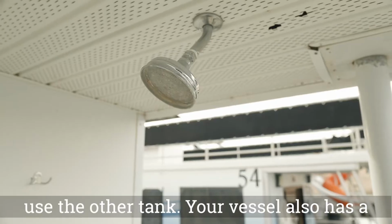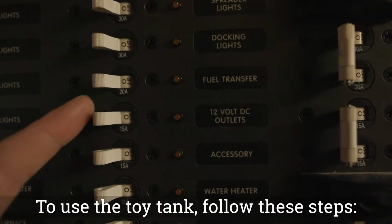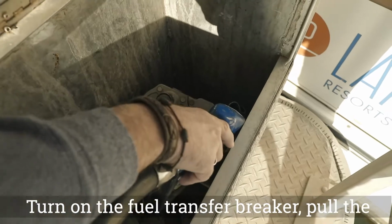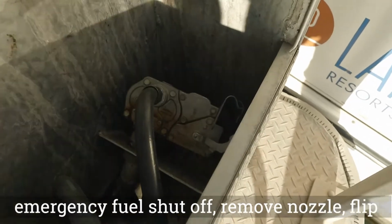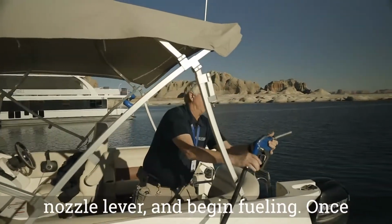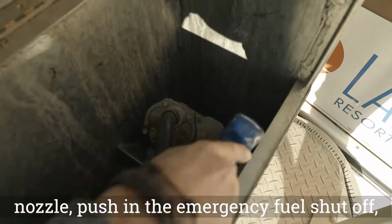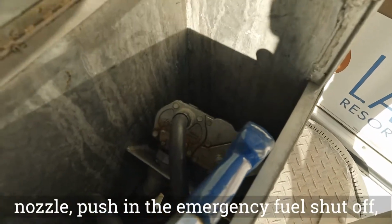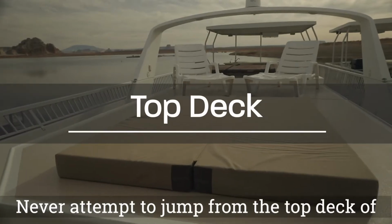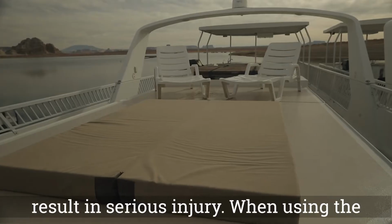Your vessel also has a chest freezer and lake water shower on the back deck. To use the toy tank, follow these steps. Turn on the fuel transfer breaker, pull the emergency fuel shutoff, remove nozzle, flip nozzle lever, and begin fueling. Once complete, turn nozzle lever off, replace the nozzle, push in the emergency fuel shutoff, and turn off your fuel transfer breaker. Never attempt to jump from the top deck of your houseboat. This unsafe behavior can result in serious injury.